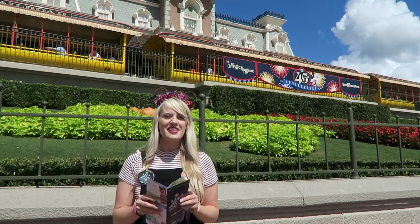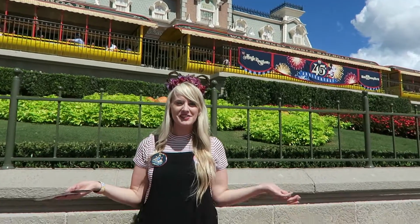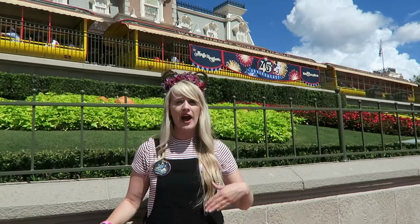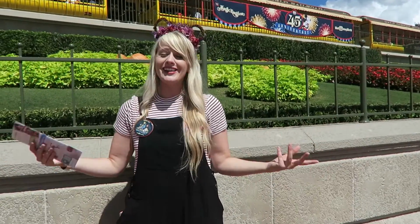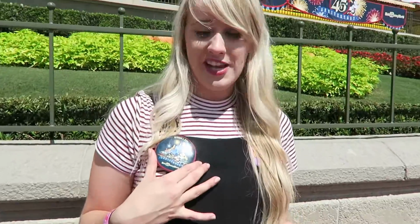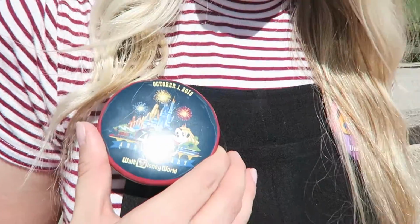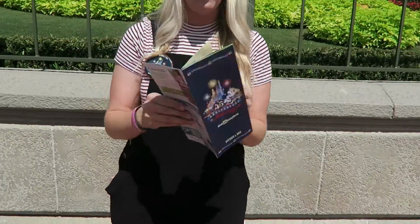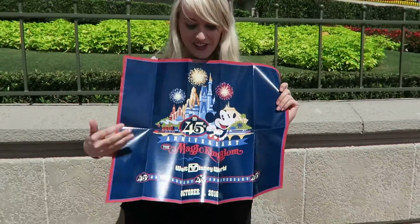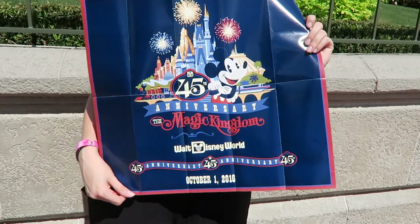So we are here at the Walt Disney World Magic Kingdom to celebrate the 45th anniversary of this magical, wonderful place. We're going to show you some of the merchandise that's going to be available throughout the rest of, I guess, till it runs out in the park. There's these cool buttons. I think they're almost out of these. I really love it. I'm so glad that I was able to get one. And then also these really cool park maps, which I just found out. Oh my gosh, check this out. It turns into an awesome banner for you to hold.